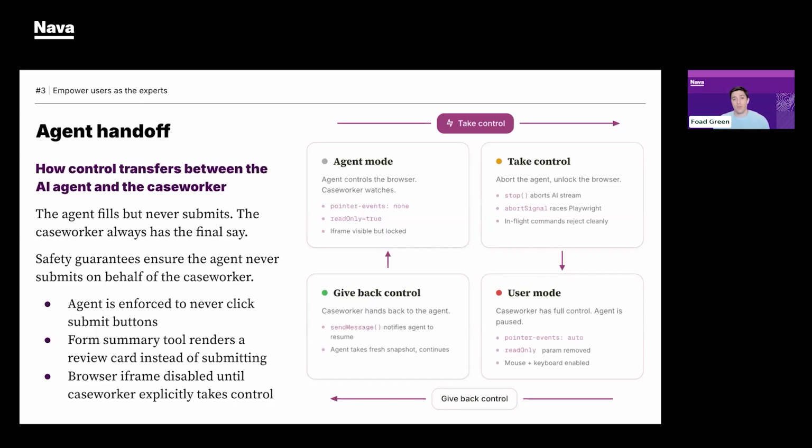Instead, it calls the form summary tool, which renders the review card Jillian just showed us. When the caseworker is ready, they click Take Control. That's the button on the top of the diagram here. When they click it, 2 things happen immediately. First, it calls stop to abort the AI stream, and an abort signal races any in-flight Playwright commands, so they reject cleanly. The agent is fully paused.